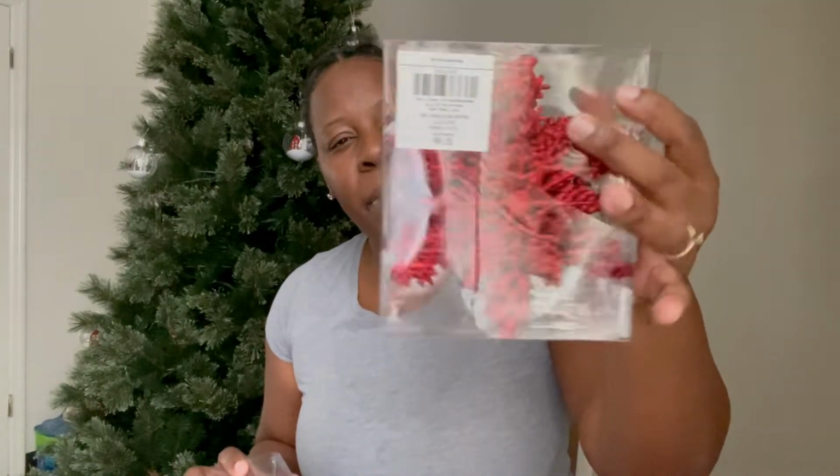We did end up going to Hobby Lobby this past weekend, and we picked up a couple of things from there. We picked up some red snowflakes, the medium size snowflakes, and then we picked up the smaller size snowflakes in red.